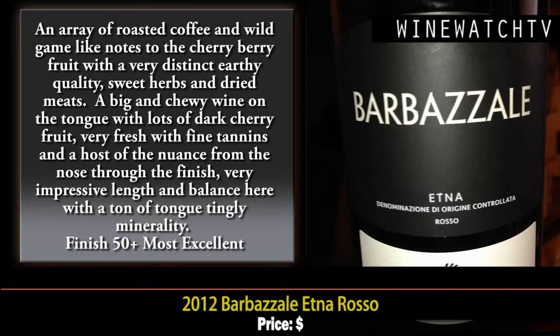A big and chewy wine on the tongue with lots of dark cherry berry fruit. Really fresh though. This wine's got fine tannins and a host of that nuance on the nose showing through the finish. Very impressive length here. A ton of that tongue-tingly minerality. Really long finish, man. This is most excellent juice. I don't know what the price is, but I am really starting to become a big fan of Nerello Mascalese.